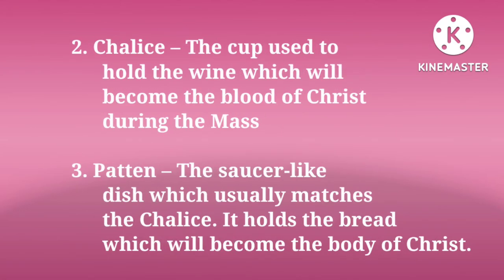2. Chalice, the cup used to hold the wine which will become the blood of Christ during the Mass. 3. Paten, the saucer-like dish which usually matches the chalice. It holds the bread which will become the body of Christ.